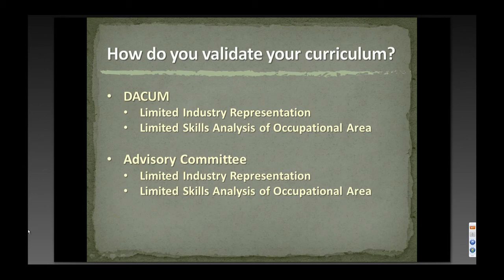You might have a similar situation using advisory committees. Ideally, you want an advisory committee that consists of upper-level managers who can help establish internships, cooperative education opportunities, donate equipment and scholarships, and discuss the future of the industry. While they represent the industry, they usually don't represent recently employed technicians, and therefore might not provide the most accurate information for modifying the curriculum. And just like the DACUMs, they have limited industry representation and limited skills analysis. Larry is going to talk about the various curriculum elements that we included in our analysis.